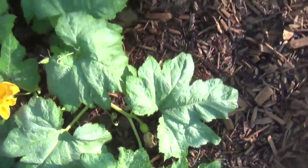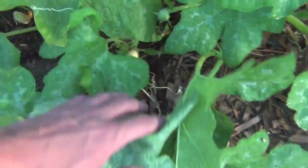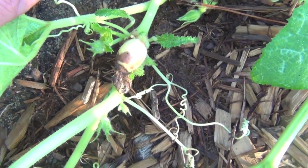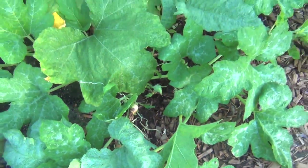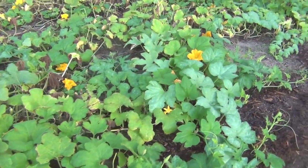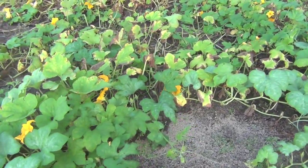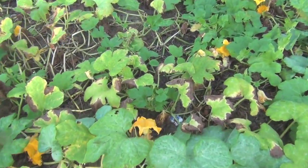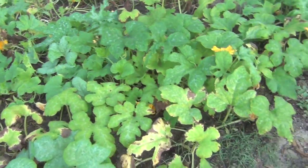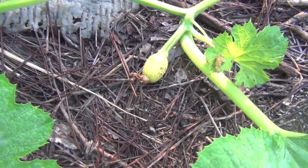there's a baby one. I've been self-pollinating. See, there's a baby one I pollinated, and it's dying right now. I've self-pollinated about 5 or 6 of them, and all of them's died. So I don't know if I'm doing something wrong or what. There's one that I don't know if it's going to make it or not.